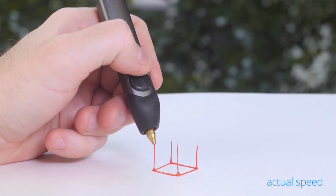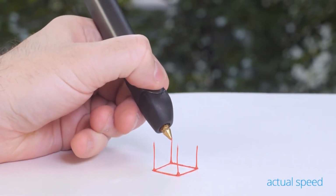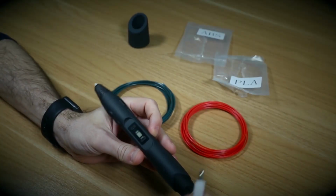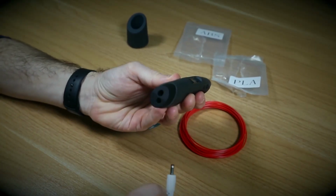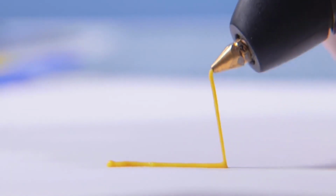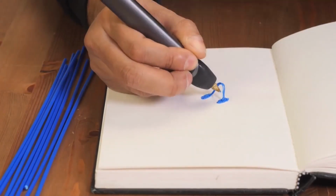One fantastic feature of this pen is that it comes with two different types of thermoplastic filament, ABS and PLA. The Aerb 3D Pen helps you choose from a list of 8 speed levels the speed at which the filament is pushed out. This feature enables you to attain more accuracy for better results.